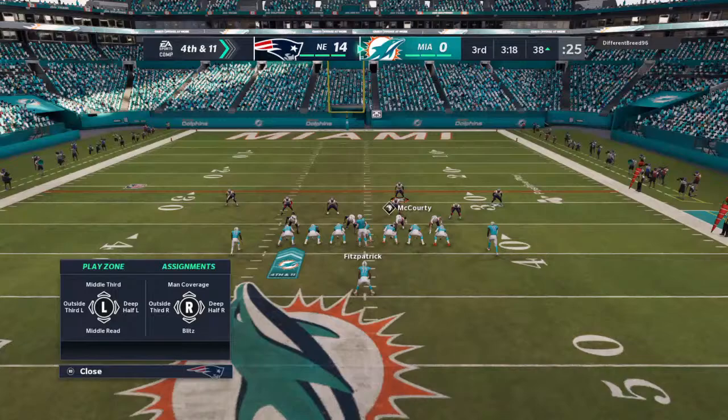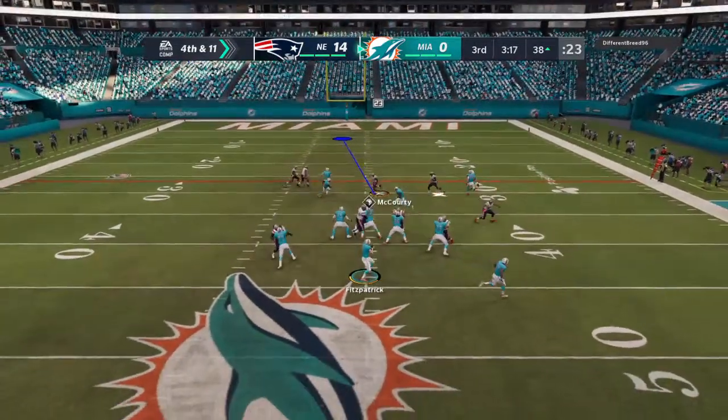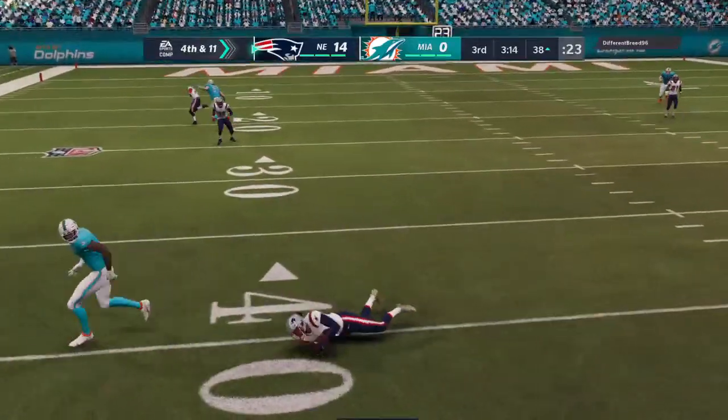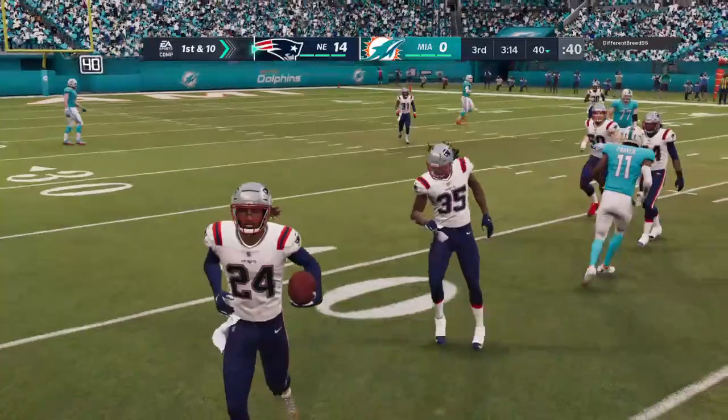Still just the third quarter, but they've got to make something happen. I think they know that. They're going for it on fourth. And his pass is intercepted for the fourth time today. Picked off by Stephon Gilmore.